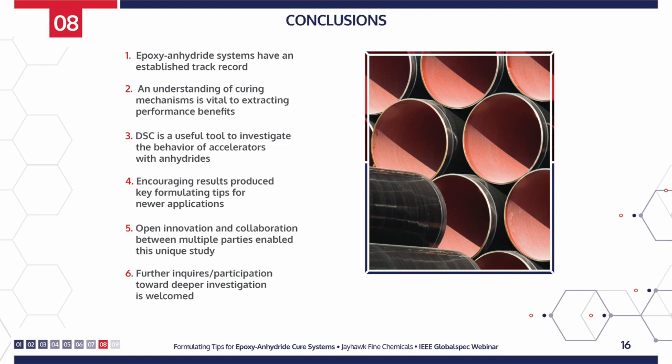This type of investigation really would not be possible without a true collaboration. We've involved multiple parties, different disciplines, different points of view, and in the spirit of open innovation, we were able to really come together and have very good discussions and generate these data sets, which I hope that you have found use in. We intend to do more, so look for some additional publications coming from us in the near future.